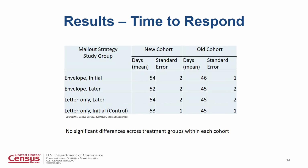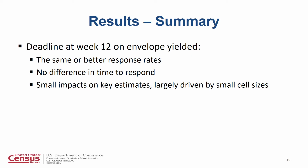We also looked at time to respond in hopes of finding some cost savings, but we really see very little variation between the deadline placement or the deadline timing. Overall, we found the deadline at week 12 on the envelope yielded the same or better response rates, no difference in time to respond, and we did find some small impacts on key estimates, but they were largely driven by small cell sizes and weren't something that we were concerned about.